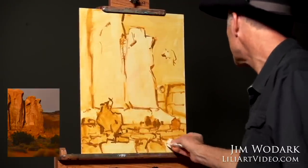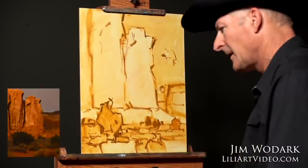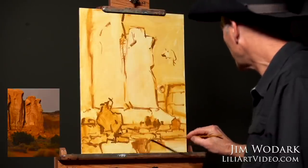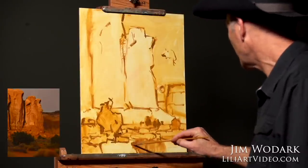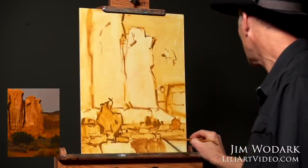Because if I didn't ask those questions and I just started painting and painted it and painted it and I ended up with things that were similar, it's like, well, why isn't this working? It just doesn't look right. And I think that's why: it's not planned out enough beforehand.